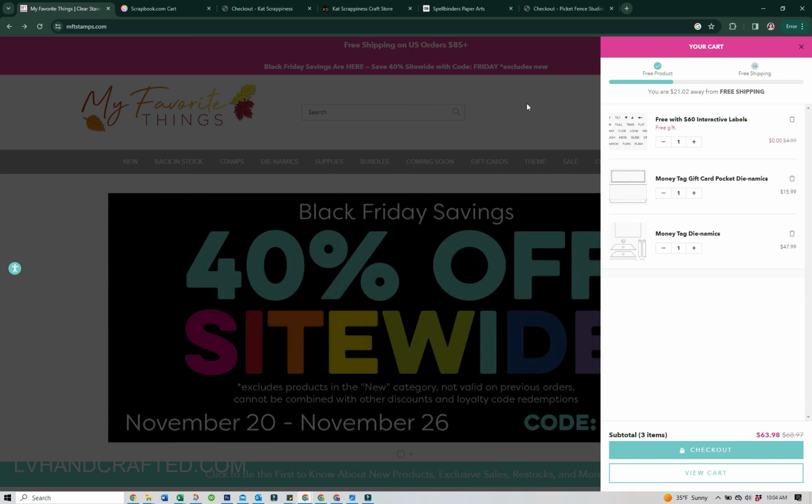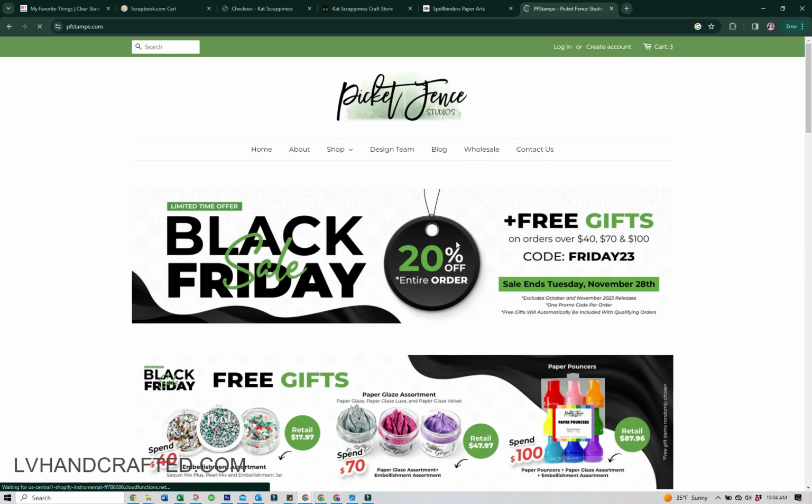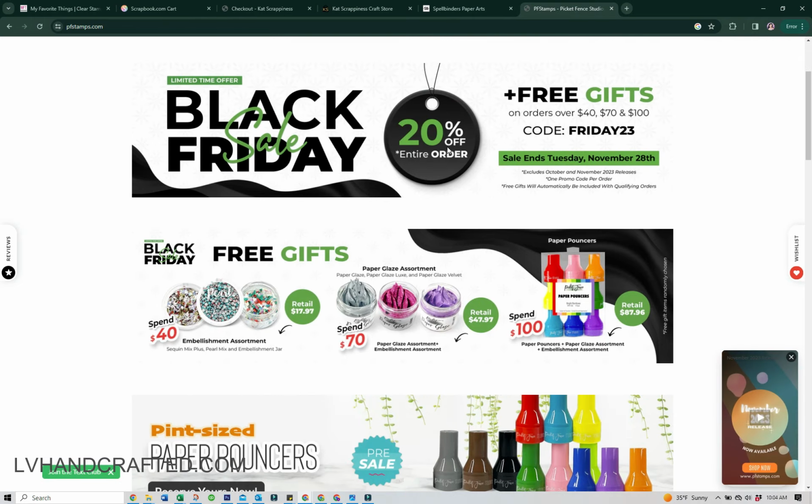Okay, so then the next place that I want to show is Picket Fence Studios. I did not know this until I read it in their newsletter, but Picket Fence Studios actually sells other brands. And I just want to show they've got a fabulous deal going on. It's 20% off of your entire order. Again, excludes October and November new releases. And you will get some free gifts. The more you spend, the more freebies you get.